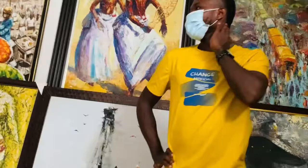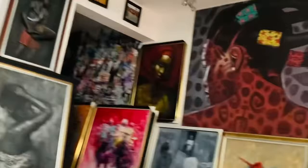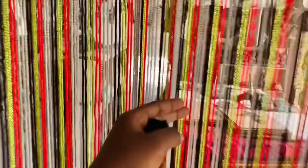It's actually a place for you to visit if you ever come to Lagos, Lekki. Always make sure to visit this place. I will recommend it. You would actually enjoy the view, take good pictures and all of this stuff.